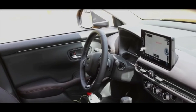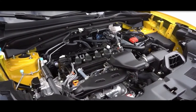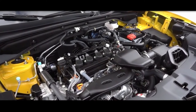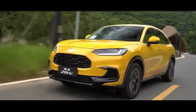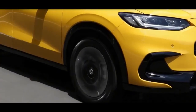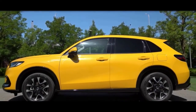Compared to the US HR-V, the biggest change is under the sheet metal. The North American model is powered by a 2.0-liter petrol engine that produces 160 horsepower and 187 Nm of torque. The ZR-V, on the other hand, gets the hybrid setup from the new Civic e:HEV. Alternatively, the compact crossover in the land of the rising sun will also be offered with a 1.5-liter turbo petrol engine. It is doubtful that this will also come to Europe. All ZR-V get all-wheel drive.